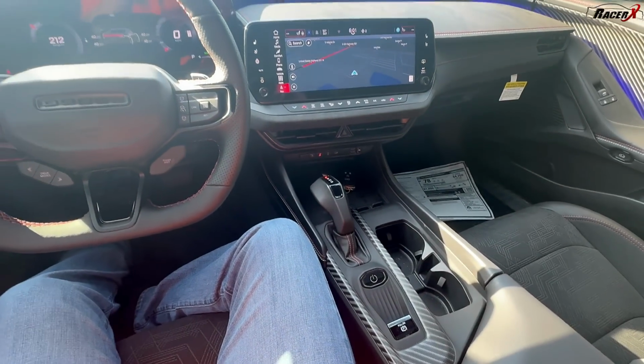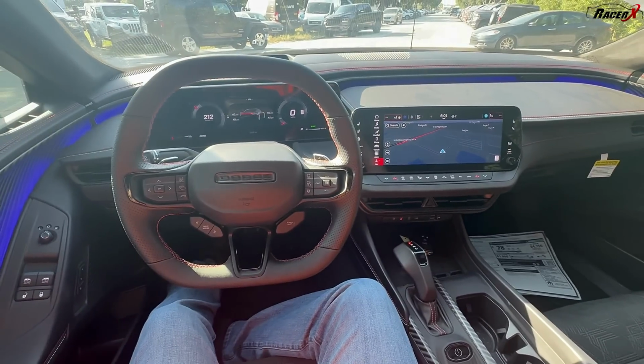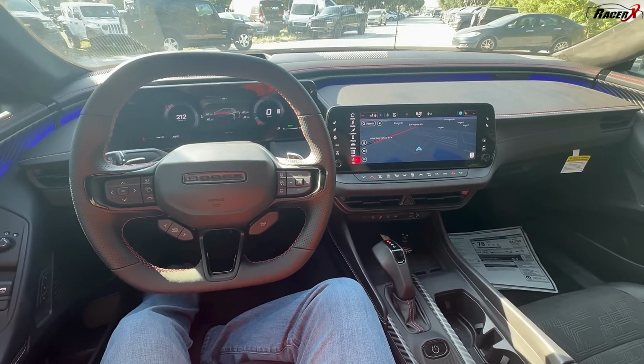I mean, check out that carbon fiber here in the middle. Huge improvement over the outgoing Charger and Challenger in my estimation. So here is my big worry with the incoming six-pack car.